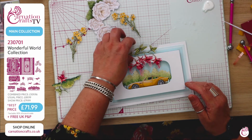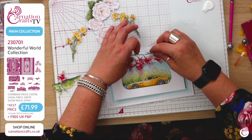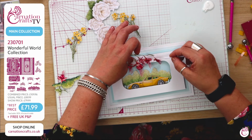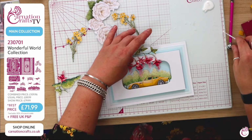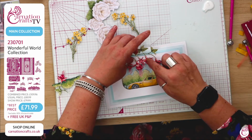So thumb on, lift, add some adhesive. Don't need much. Just to a couple of pieces. I hope that one wouldn't have touched. Let's go on here and let it drop.